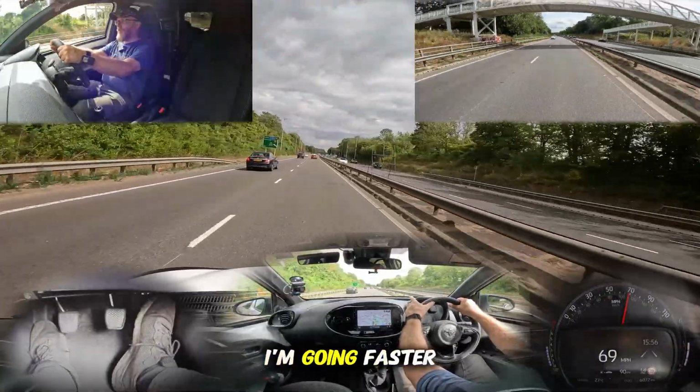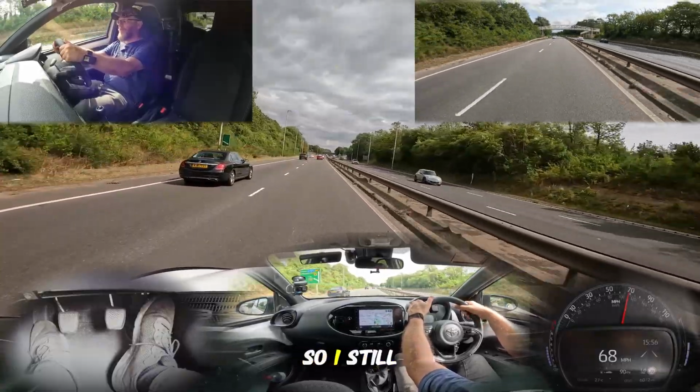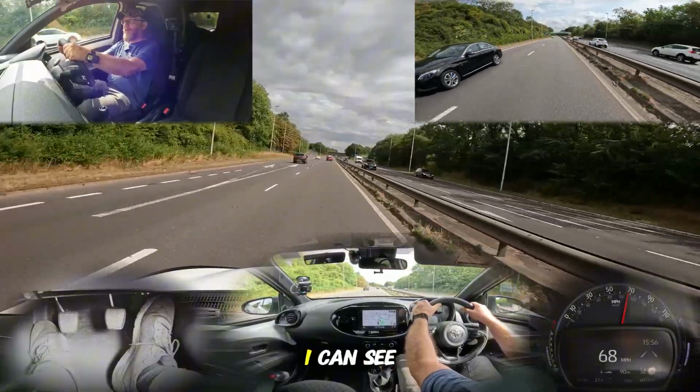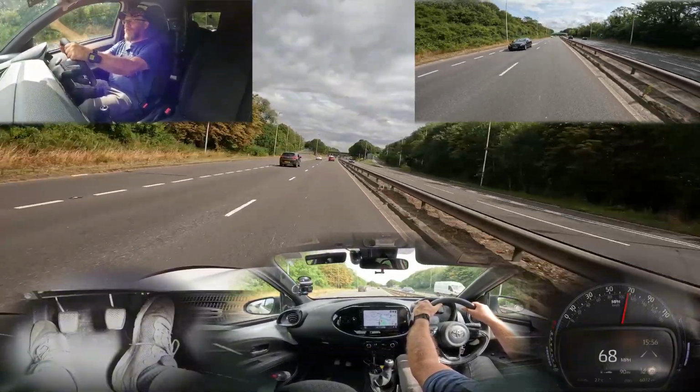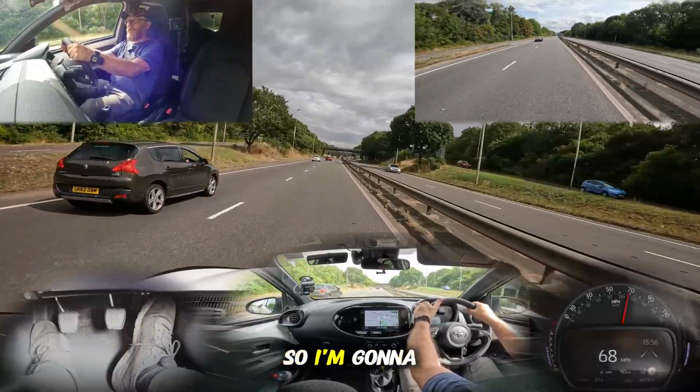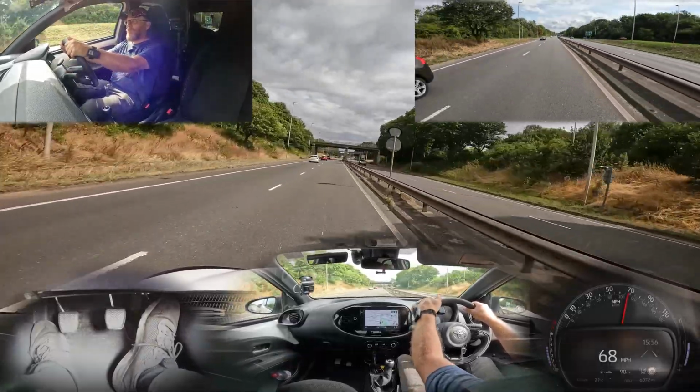And again, I'm going faster than the cars in the left lane, so I still overtake. I'm still overtaking at this point. I can see another emergency vehicle in my right lane, so I'm gonna go left lane soon.